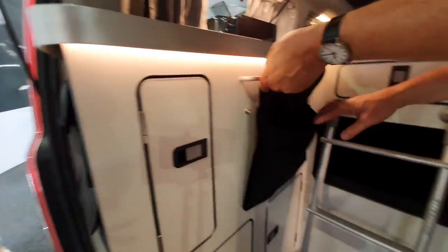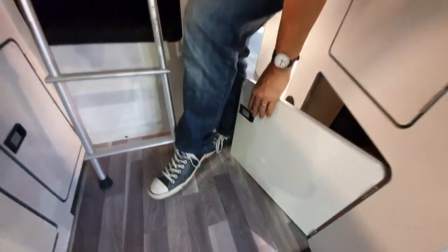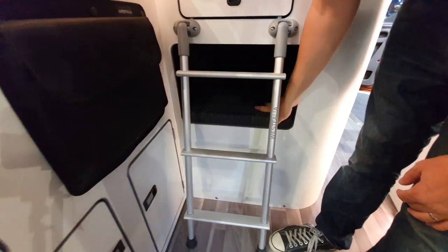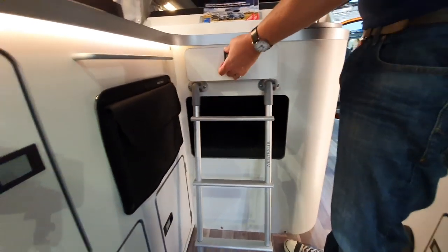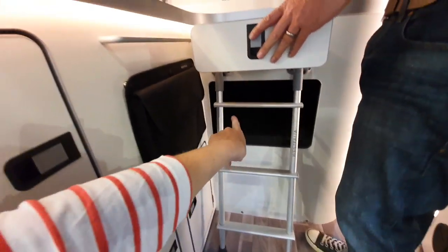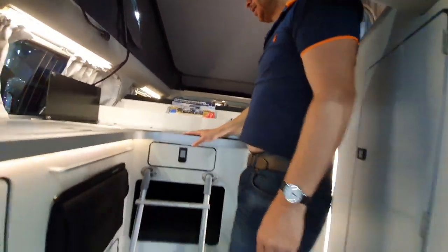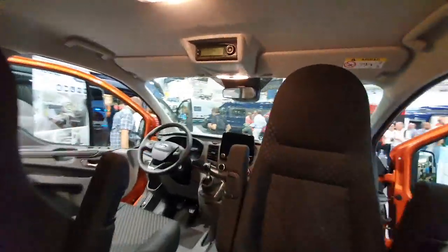Has it got a toilet? Yeah. Where's the toilet? I think you put it in there and then you just sit it here. So when you're on the toilet, what's that for? Where your feet go. Oh, when you're in bed. So you could stuff your sleeping bags in there, couldn't you? Yeah. Very good. This is the best alternative we've found so far, isn't it?